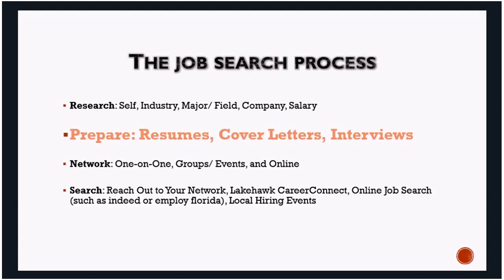The next step in the job search process is network. And again, this process starts well before you're ready to look for a job or need a job. So developing your professional network is going to really help you once you get to that point and you're looking for a position, whether it's transitioning from one job to another or just transitioning within your company to a different position. There's a number of different ways that you can network, and with online opportunities such as LinkedIn, it really makes it easy. The last step of the job search process is, of course, the actual search.